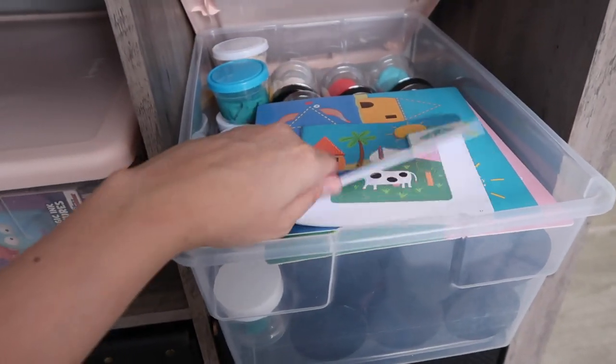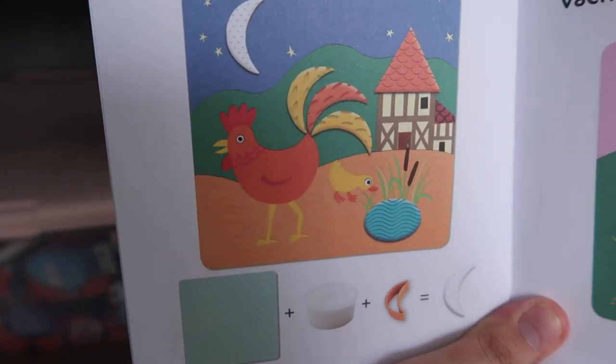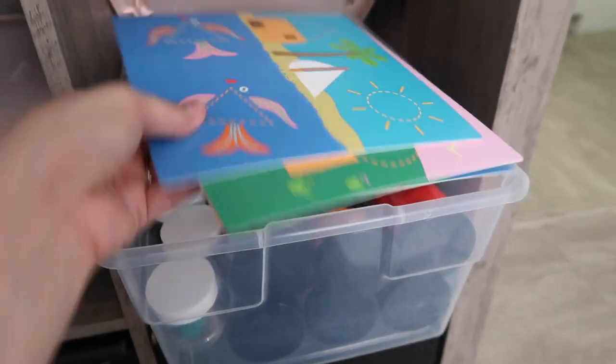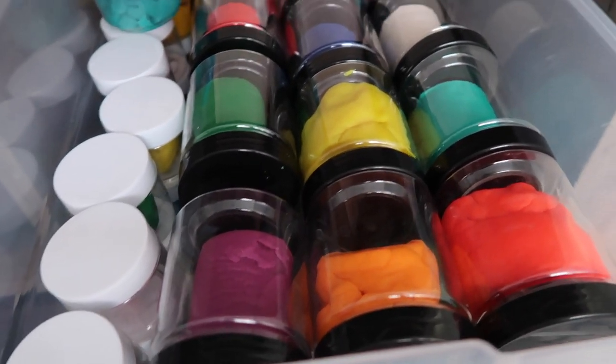And then this is like a little Play-Doh project. So you have to copy what the picture tells you. So I threw that in there. And then these are the boards that go with it. So here is all of the Play-Doh. This was so satisfying to do.